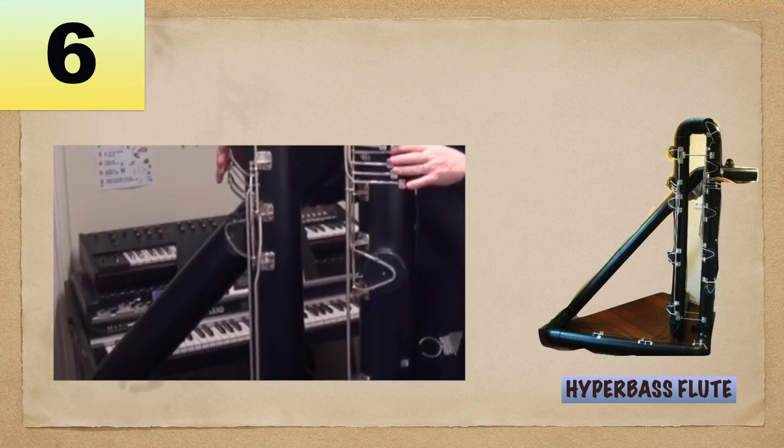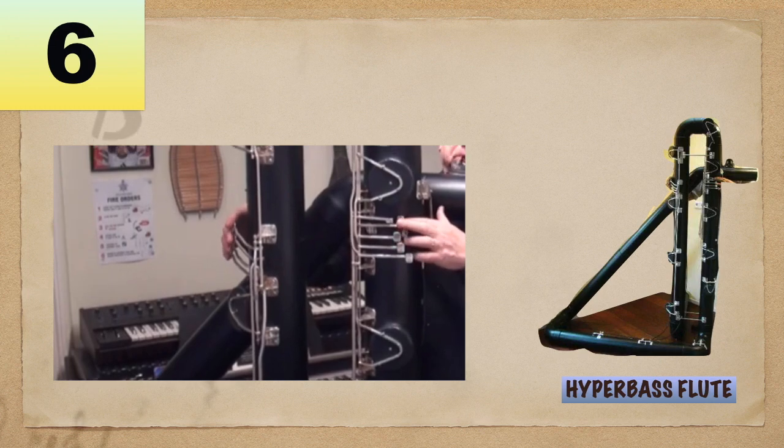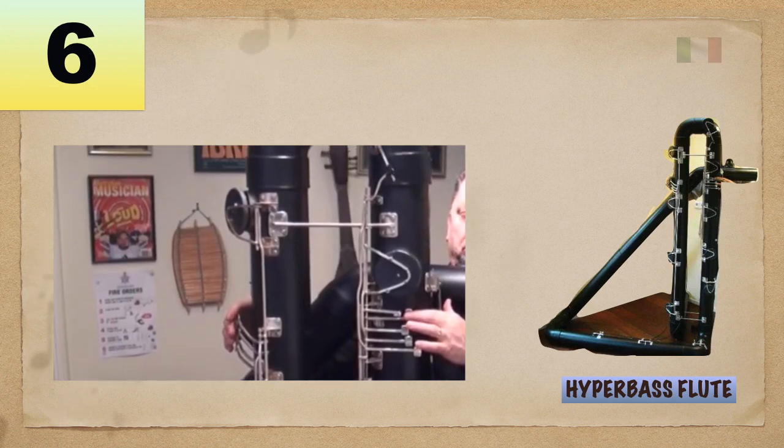The large tone holes were made from standard T fittings, but without keys. These are covered with the palms of the hands. This instrument originated in Italy.